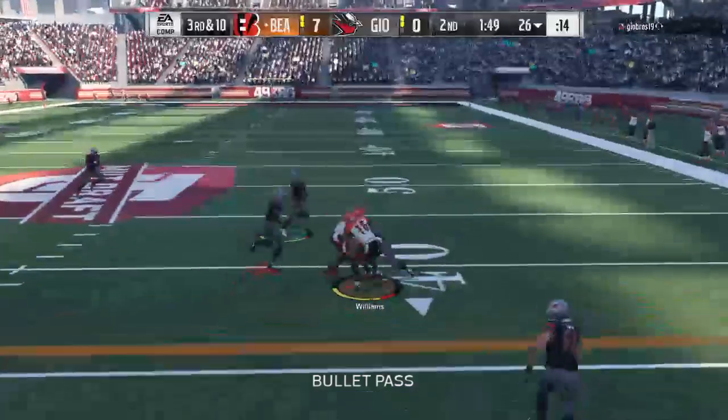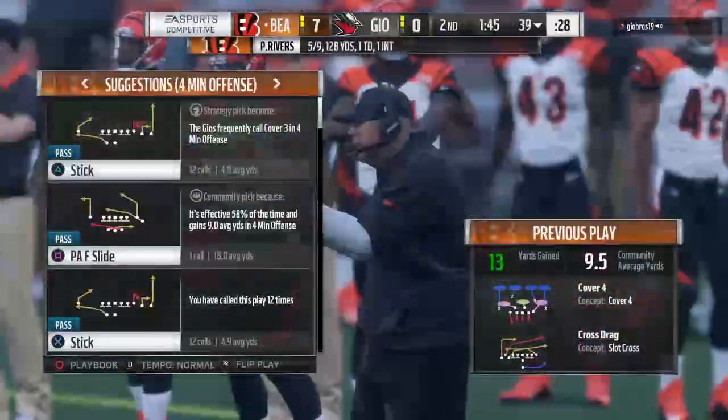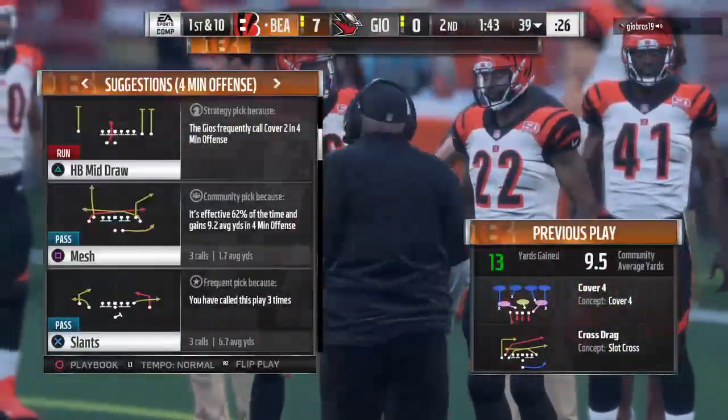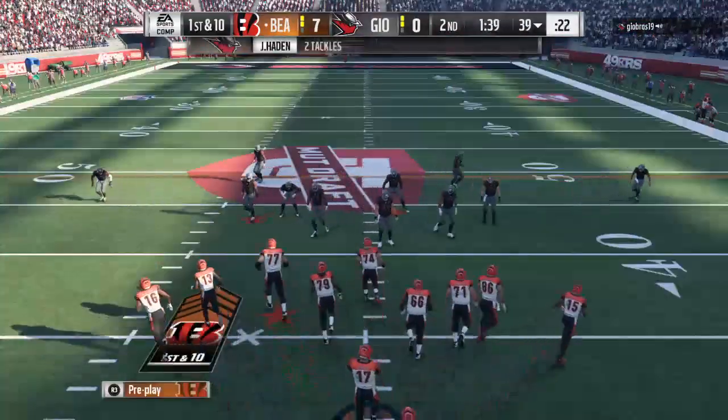Now Rivers. And this time he's got the hookup. It's complete. And he's got the first before he's brought down at the 39-yard line. The Bengals passing game finding a rhythm. They've got another first.